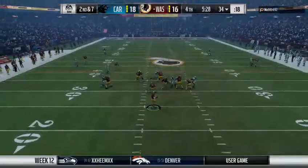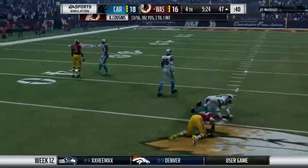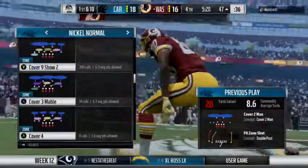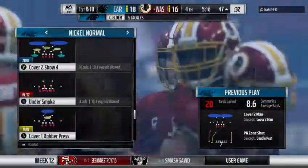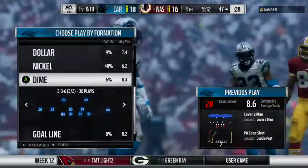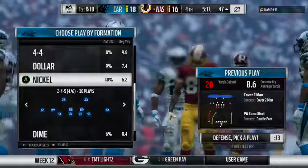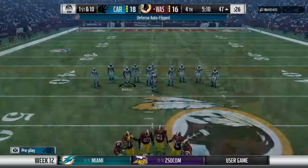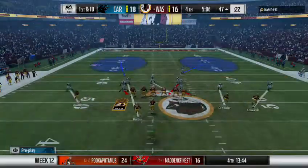On play action, Cousins. Crowder's got it over the middle. And he'll be taken down, but not before he gets into enemy territory. A good pickup there of 20 yards. So after that big play, let's see if they can catch their defense maybe on their heels.